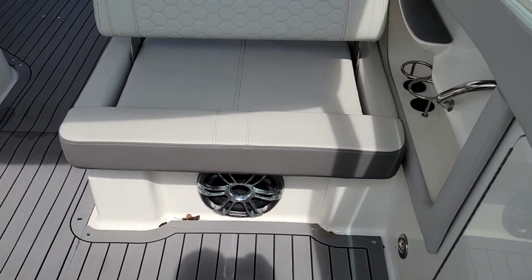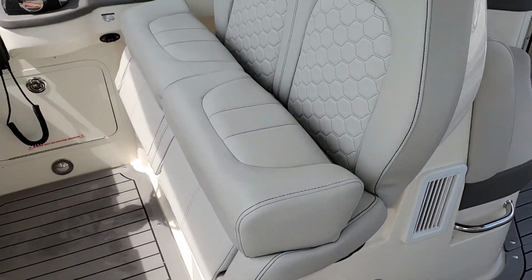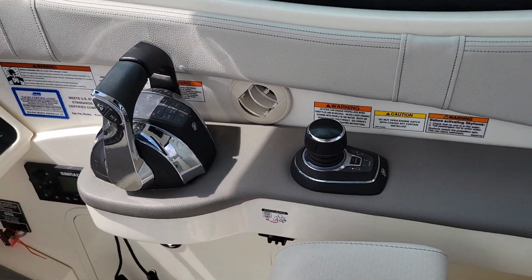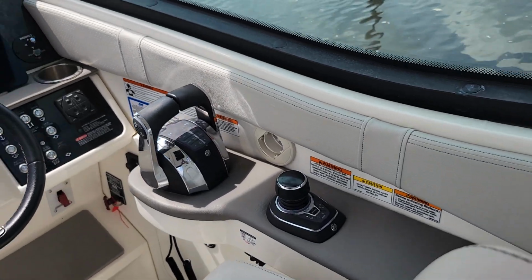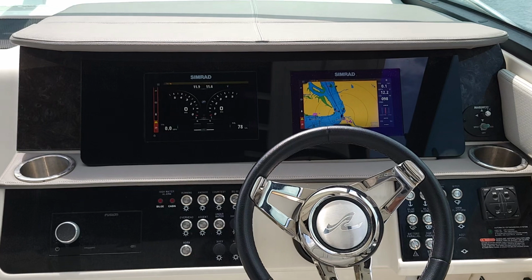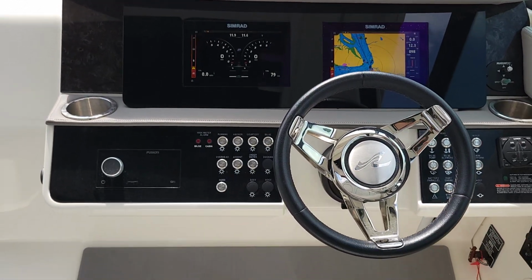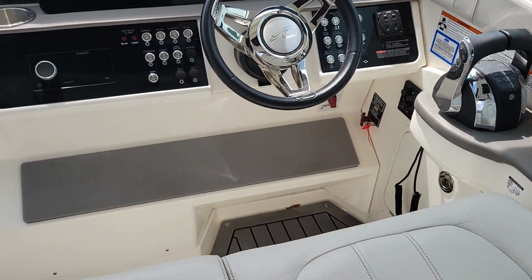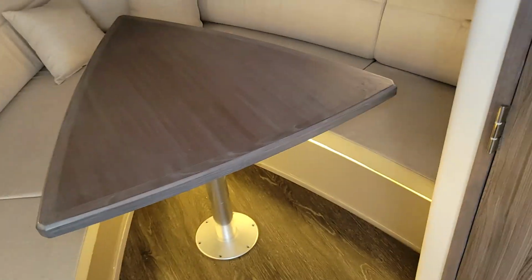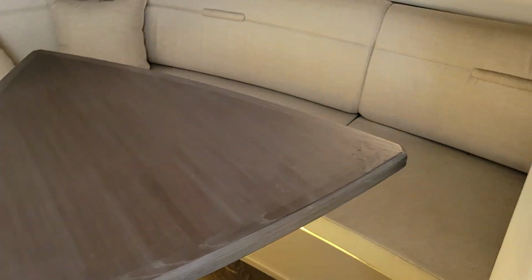Stepping back down, let's take a peek over your controls, your helm. You've got joystick. There's your throttles, Lenco trim tabs, 2 SIMRAD displays. Take a look at the profile shots. I took those today. We had a little current and the joystick handled marvelously.